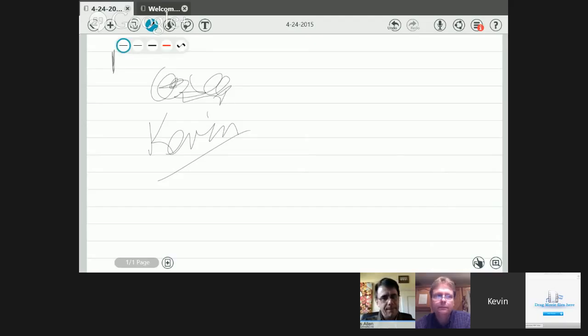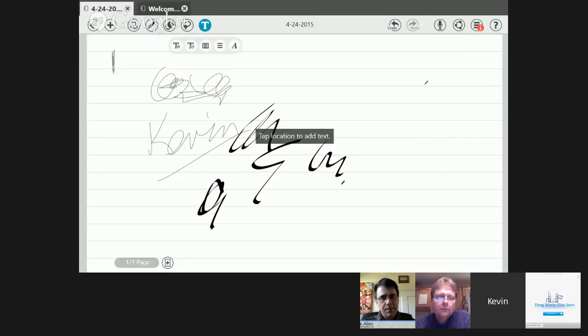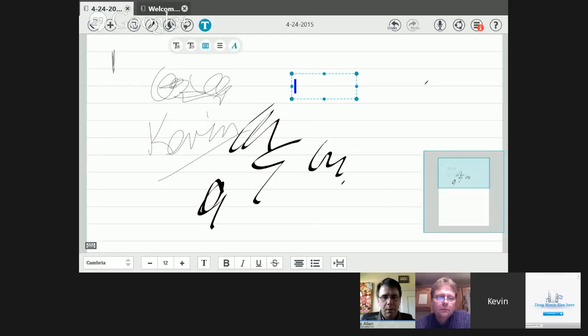Again, you can change your pen to different styles. I've got a background with lines because I mainly use it for note taking, but you could do some art if you wanted. You can add recordings to it. You can import text, but you can also type.